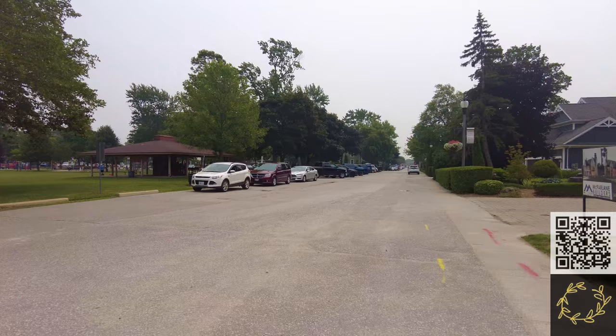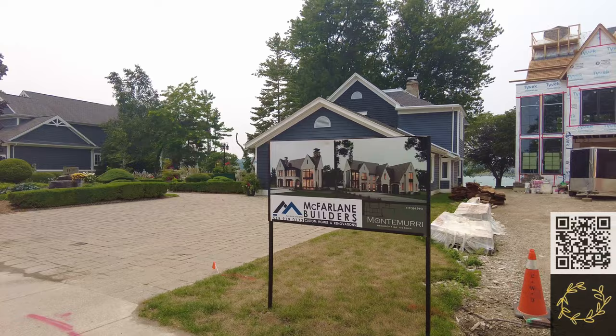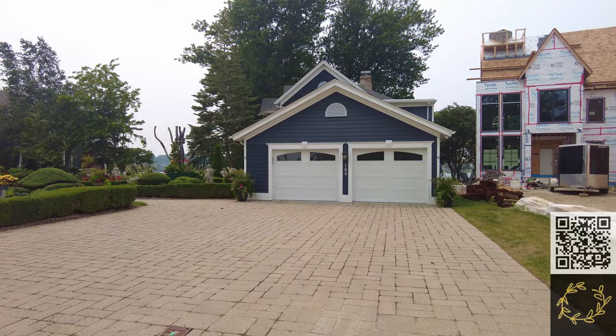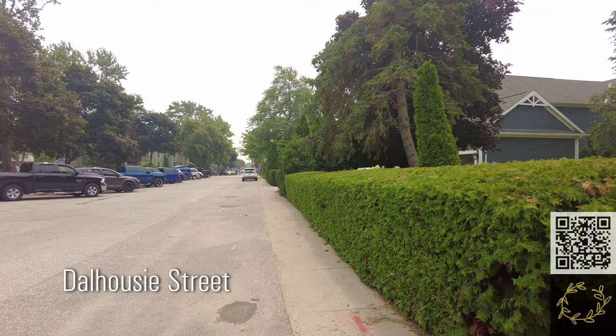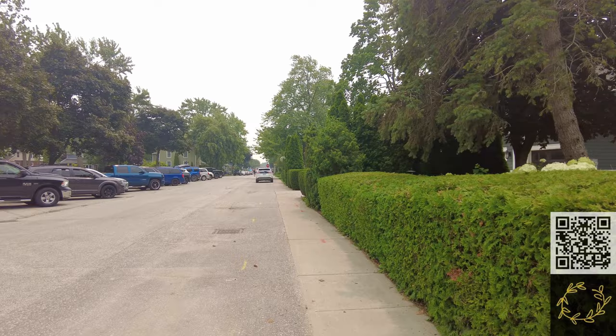Established in 1796, this town started out as a military garrison for the British and was a major battleground during the War of 1812. Today we will check out the old downtown, its Dalhousie Street, and check out a few national historic sites like the Park House, King's Naval Yard, and Fort Malden. The second part of the video, we will drive through one of Amherstburg's newer communities, Kingsbridge, to check out some new builds. Now let's get after it in the burg.